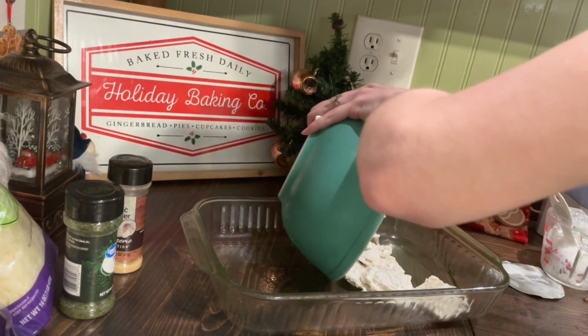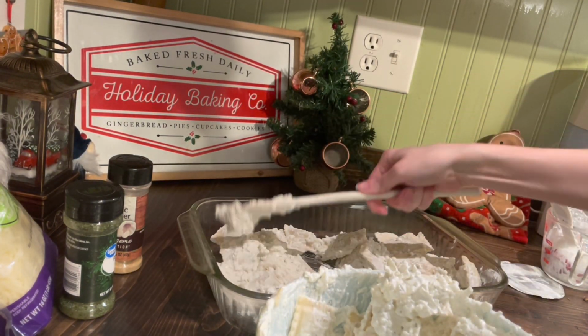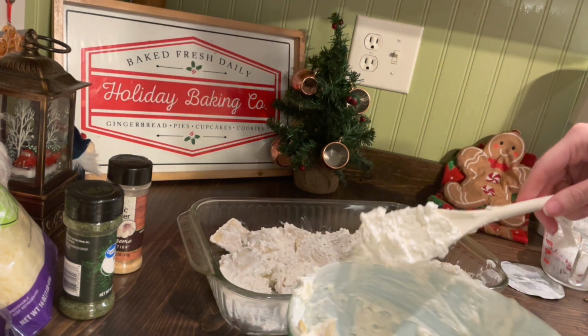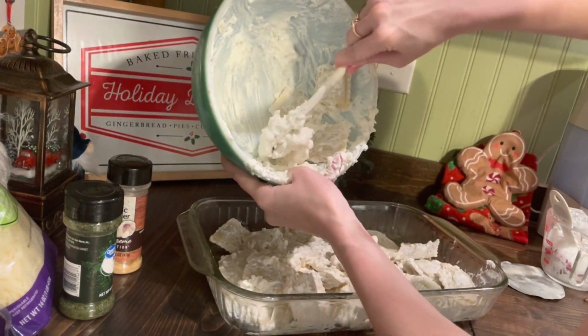Next, you just need to pour the ravioli into your baking dish, and I poured out some and then mixed some more together in the bowl to make sure they were all coated in that mixture really well. And then you want to spread it out through your pan nice and evenly. And this bowl was pretty heavy, so I dropped it a couple of times.